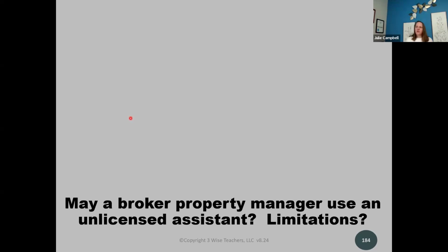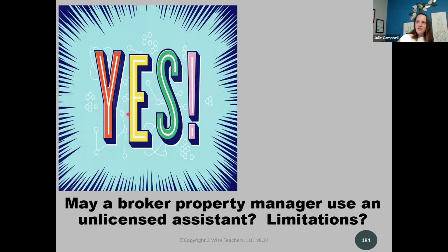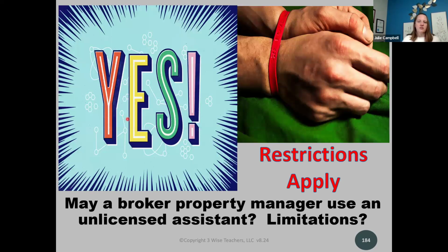So can a broker or property manager use an unlicensed employee, an unlicensed assistant? Of course they can, but there are some restrictions. The unlicensed employee can't negotiate. They can't change terms. The unlicensed employee can fill out pre-printed forms as long as the information they're filling out was provided to them by their employing broker, by their property manager. The unlicensed employee can fill in the blanks, but it's data entry only. Hand them a napkin with the terms and say, plug this into the lease. That's what we're talking about here.